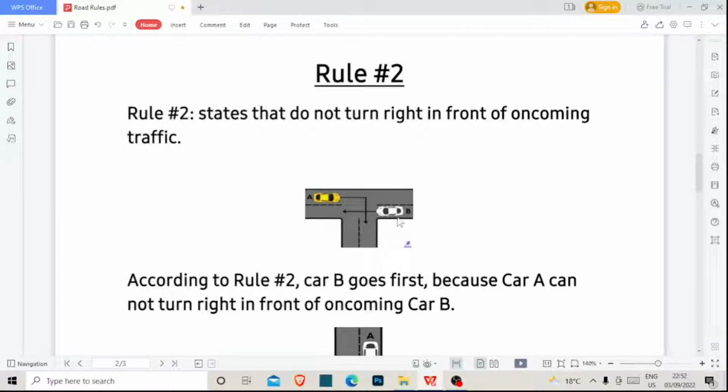So car A will have to stop just before it turns right and wait for car B, and car B will have to cross the intersection. We have to pass here, and after it has gone, car A will turn right soon after car B has gone. So the car to go first is car B, and the car to go last is car A. So that is what we have here.